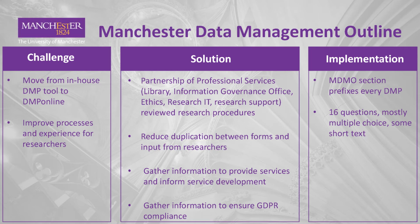We noticed that whilst there are different forms required for separate categories of research, the DMP is the one form that's used by all research projects across the university. So together we worked to reduce duplication between those forms, so researchers don't have to fill in the same information more than once. Also to identify the information that we as services need to support researchers and to inform our own service development, and to gather information that the university needs to ensure compliance with GDPR. And the result was the creation of our Manchester Data Management Outline section.